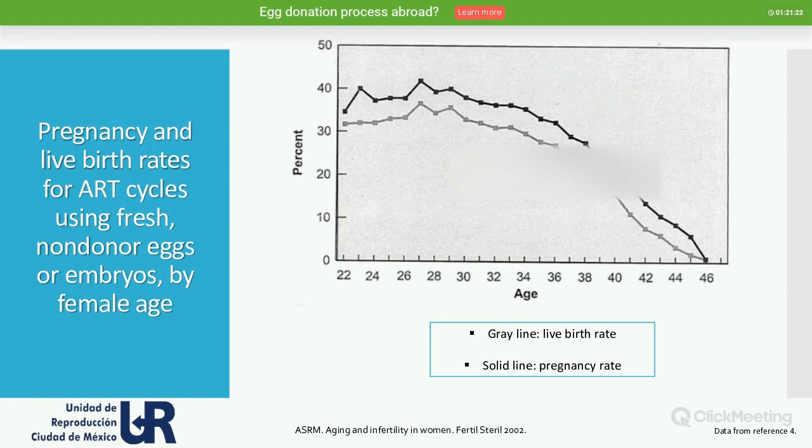So among women in their 20s, percentages of ART cycles using fresh non-donor eggs or embryos that resulted in pregnancy were relatively stable. However, percentages declined among women in their 30s onward. A woman's age is the most important factor for having a live birth when her own eggs are used.